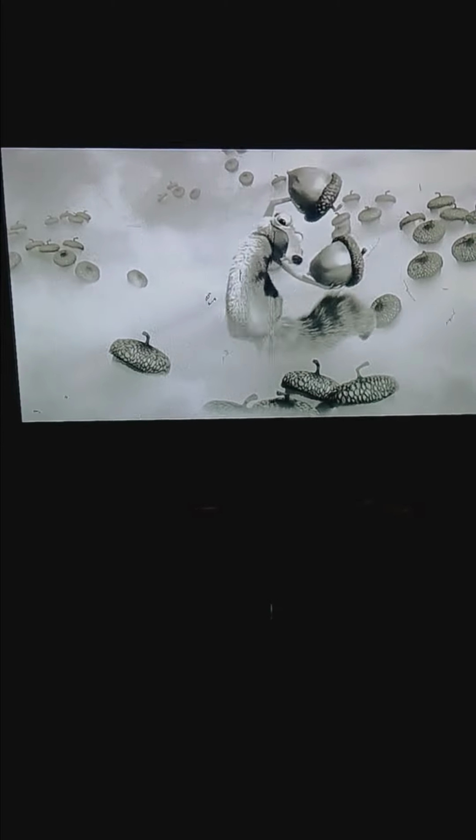When a scrat senses danger, its first instinct is to stand motionless. Then... However, even in death, a good squirrel always gets his nut.